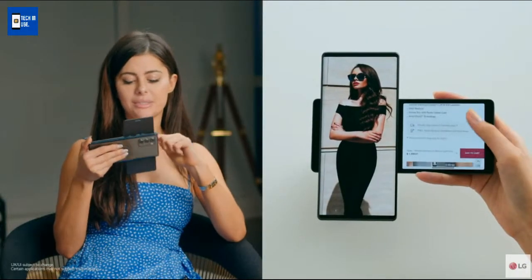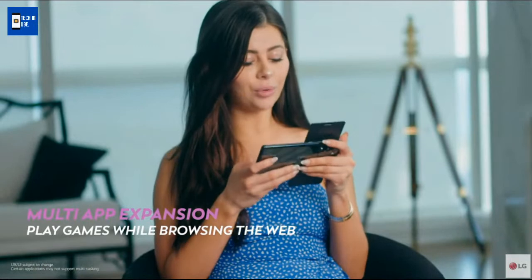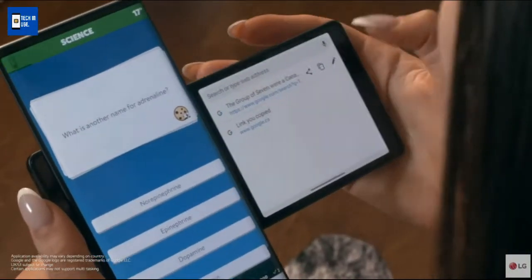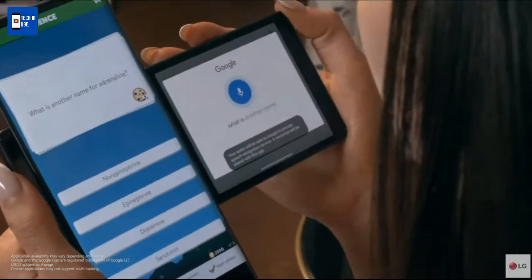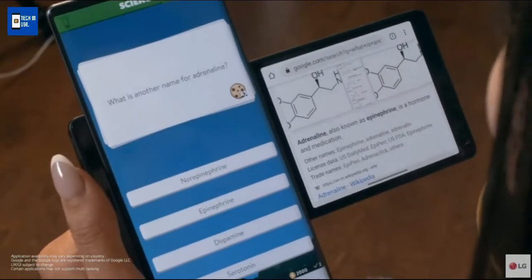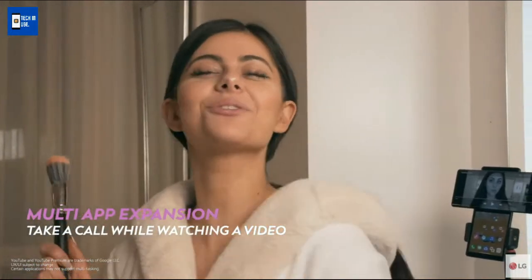I better compare prices. This one's cheaper! You can play games while browsing the web and totally not use it to cheat. What is another name for adrenaline? Oh, epinephrine? I can do tutorials and take calls without interruptions.